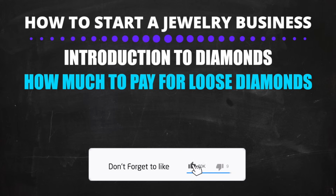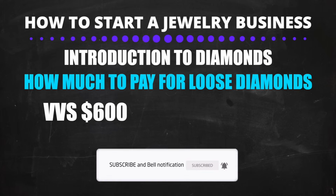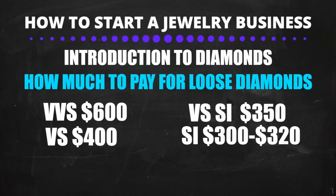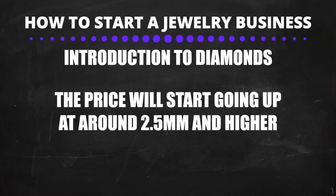Here are the approximate prices you guys should be paying per carat. VVS, $600. VS, $400. VS-SI, $350. SI, $300 to $320. Also, the bigger the stone, the more you'll be paying per carat. So for example, if you're buying 1 carat of 3-pointer VS diamonds, you'll pay around $400 per carat. But if you're buying 10 10-pointers of VS diamonds, you will be paying around $600. Diamond prices do fluctuate, but not on a daily basis like gold.